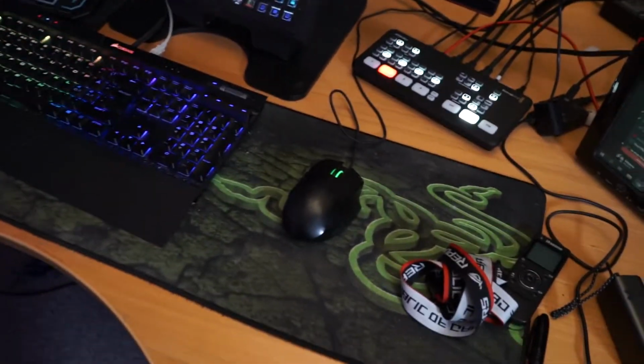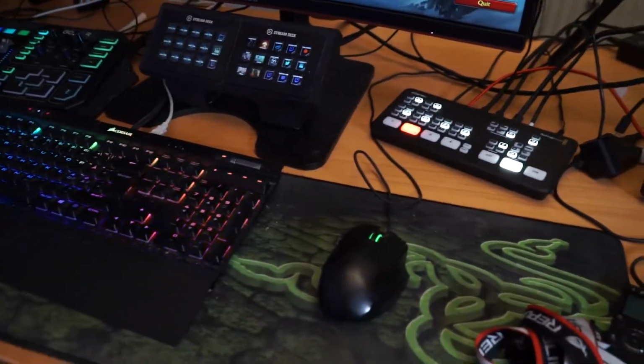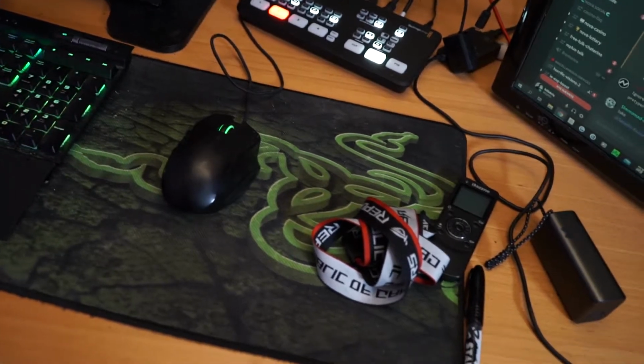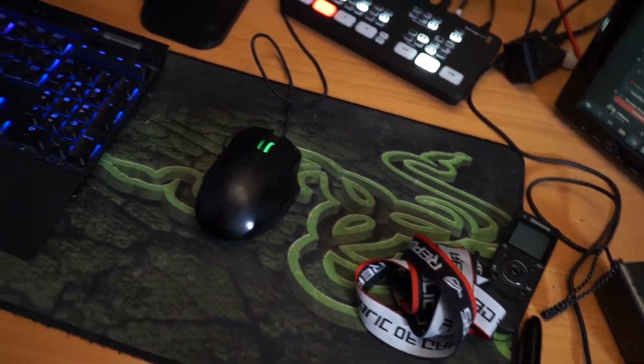I don't use the wireless functionality of it because wireless mice are not a thing I'm a fan of. It dies too quick, especially if you have the LEDs on. Man, we can't live without the RGB, right?